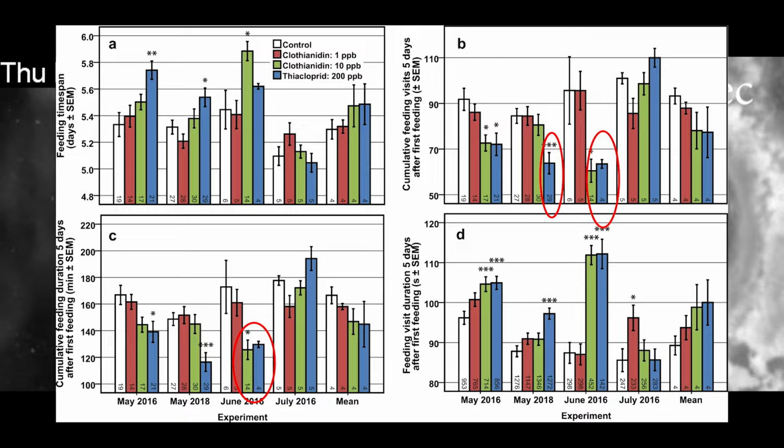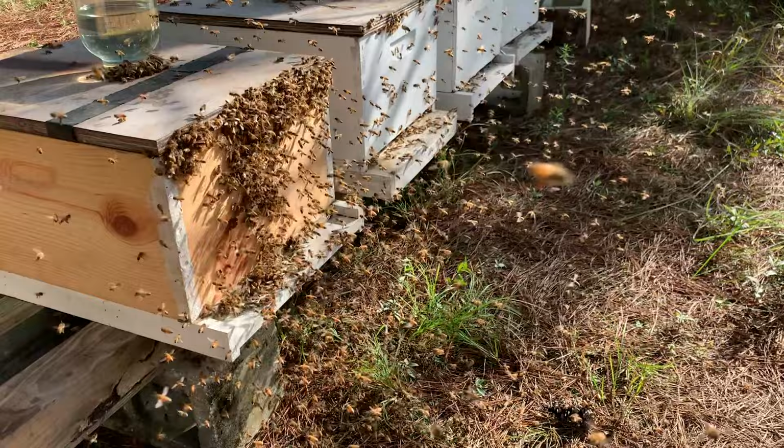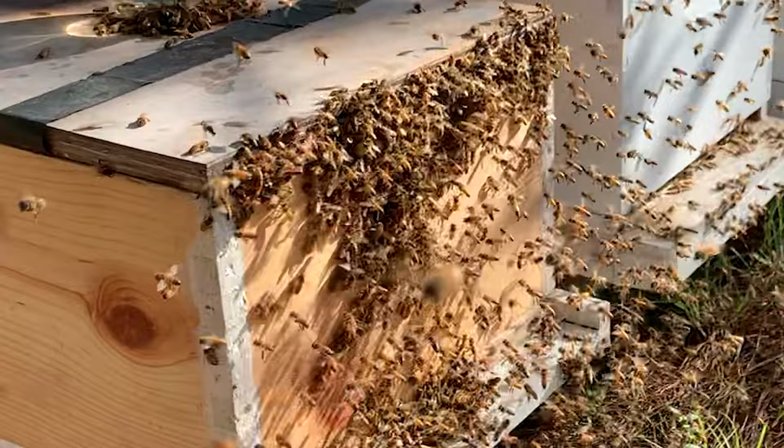Field studies on whole colonies are limited in behavioral research, while results from lab studies allow only restricted conclusions on whole colony impacts. This new approach of Dr. Silfert can be a game changer for better evaluation of damage caused by pesticides.